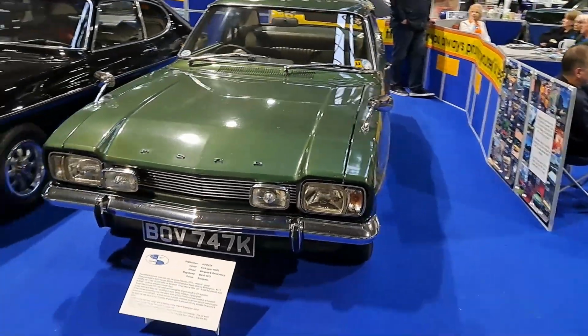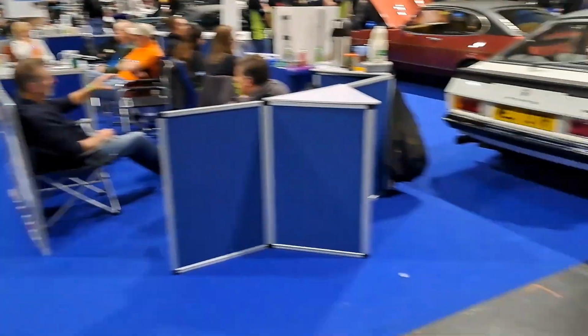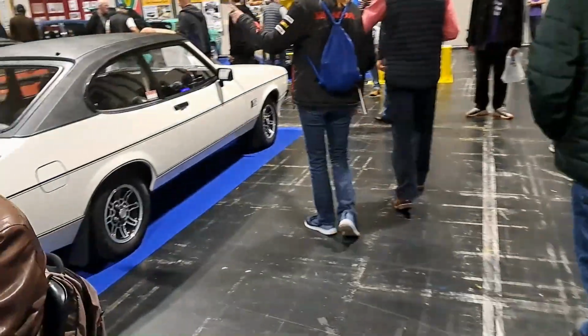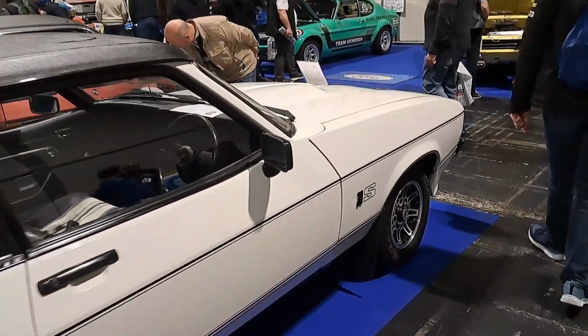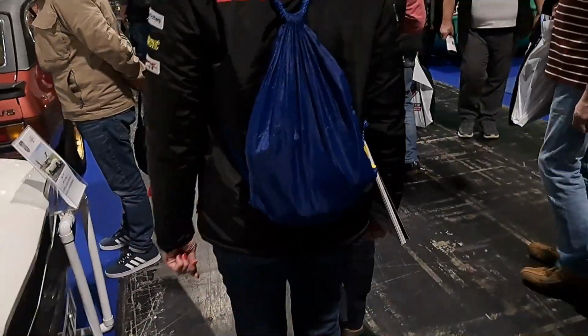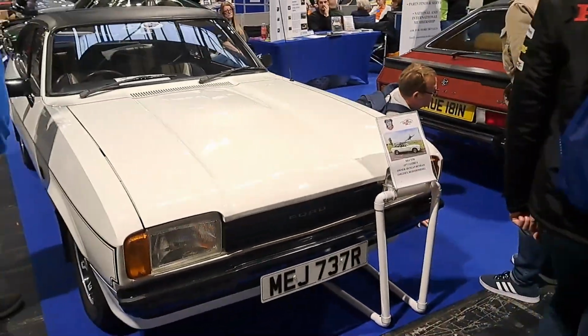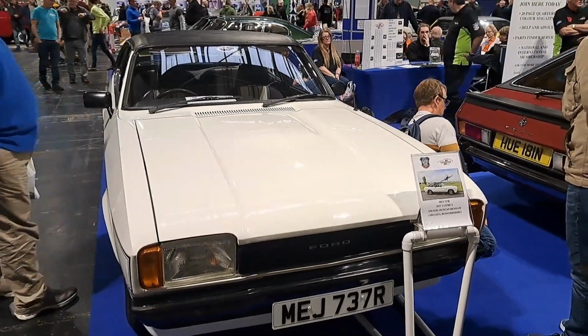72 Capri 1600L. See the lovely styling. And a couple more Mark II Capris. 3-litre S. The one in The Professionals should be Martin Shaw's 3-litre S. The Mark II was an X-Pack demonstrator with a wide body. Again, a 77 like that one is.